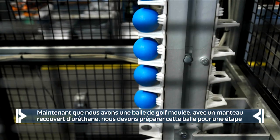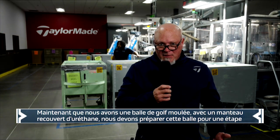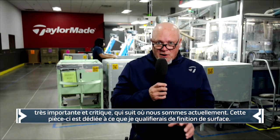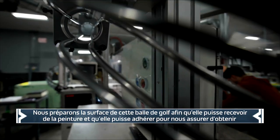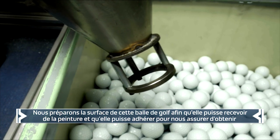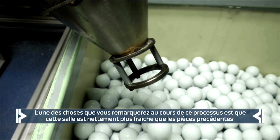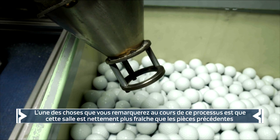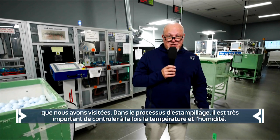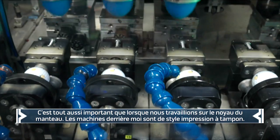Now that we have a molded golf ball, so we have a mantle that's covered with urethane in a molded state, we need to prepare that ball for a very important critical process that's beyond where we are right now. This room is for what I'll call surface finishing. So we're actually prepping the surface of that golf ball in order for it to take paint, that paint to adhere, and to make sure that we have the durability that we need. The assets in this room are surface finish prep. One of the things that you'll notice as we progress through the process, this room is considerably cooler than the previous rooms that we've been in. In the stamping process, it's very important to control both that temperature and humidity, as important as it was when we were dealing with the core and the mantle.